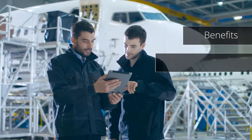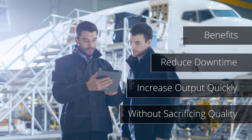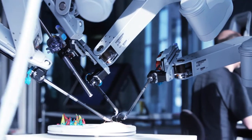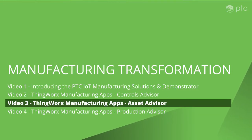Manufacturers can reduce downtime and increase production output quickly without sacrificing quality and without having to rip and replace their existing systems, driving immediate value to their companies. In the next segment, we'll see how ThingWorx can unlock additional value for your maintenance teams and plant operations with the Asset Advisor application.